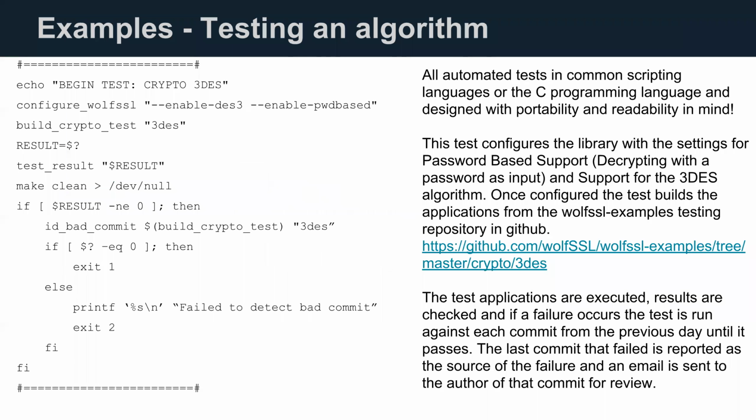So at the end here, like I mentioned, we just wanted to provide some brief examples, and I couldn't fit all the code onto the slides. It would have been very gross. So to make it easily readable, I've just included the basic main part of the test. So all of our automated tests are written in a common scripting language. We try to use POSIX and Bash whenever possible because all of our developers are experienced with it. And that's part of that process that keeps our tests easy to maintain. It also helps to make our tests portable so we can run them on almost any system.